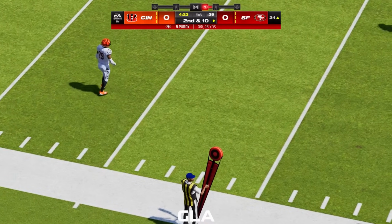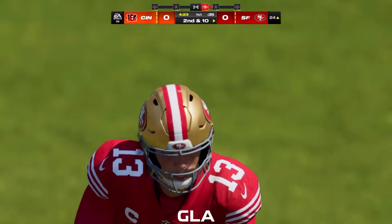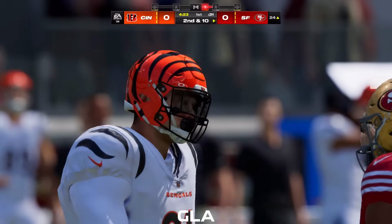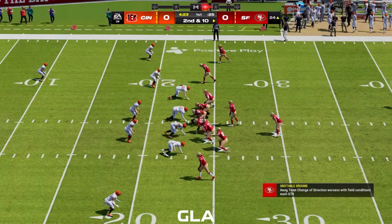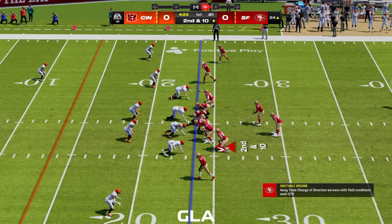Throwing there, but this pass is going to wind up incomplete. They had their backs up against the wall a little bit, and they come through by forcing an incompletion. Now they've got to continue to ratchet up the intensity a couple of more times and get off the field before giving up any more yardage. An incomplete pass on 1st down. That leads to a 2nd and 10.